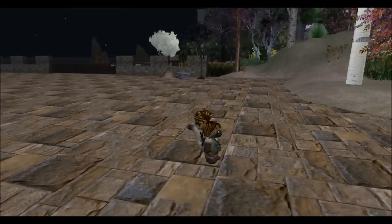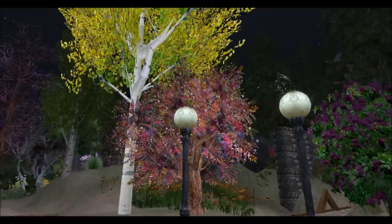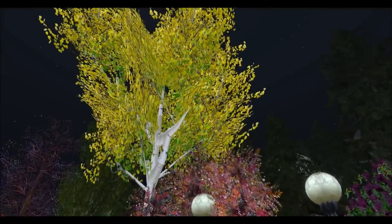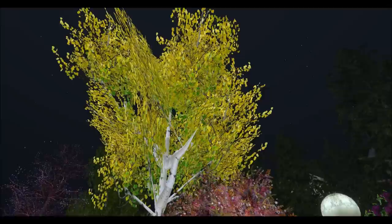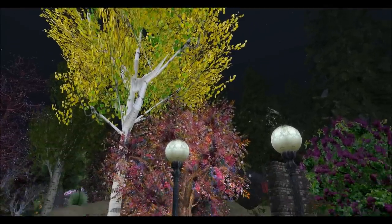I'm going to explore this sim in the nighttime, because from what people have told me, this sim is very beautiful at night. And as you can see, I believe that people are telling the truth, especially with the lights of the lampposts reflecting off these green and yellow leaves, creating a very beautiful looking image here.